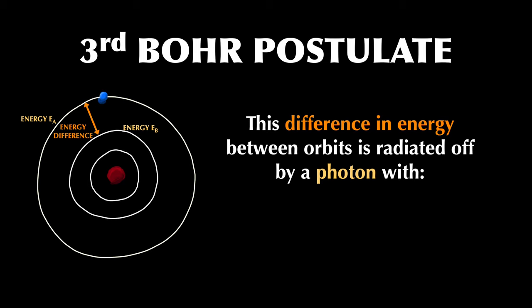Bohr's third postulate. And this is Bohr's explanation of how atoms interact with light. This difference in energy between orbits, this quantum of energy, is radiated off by a photon, according to E_a minus E_b is equal to h times nu. Conversely, if an electron requires energy to climb to a higher orbit, this energy must be supplied by a photon first, and this photon must have the exact energy necessary to jump from A to B.